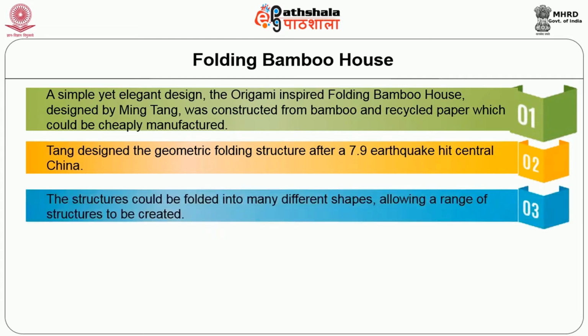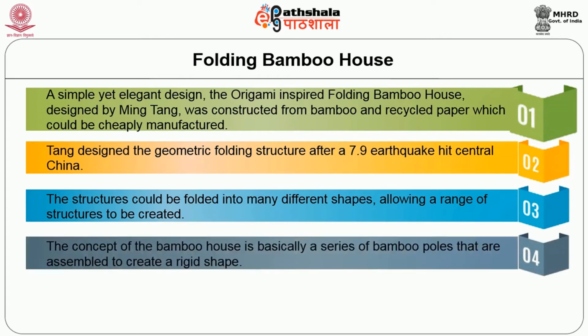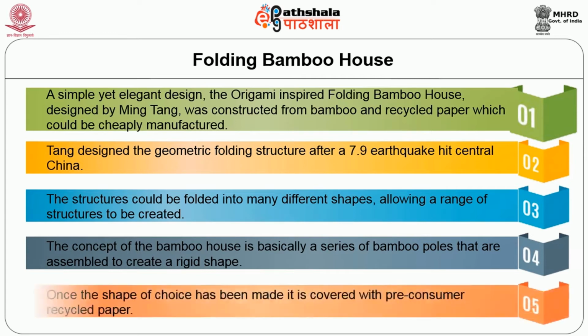The structures could be folded into many different shapes, allowing a range of structures to be created. The concept of the bamboo house is basically a series of bamboo poles that are assembled to create a rigid shape. Once the shape of choice has been made, it is covered with pre-consumer recycled paper.